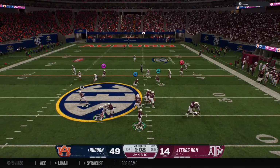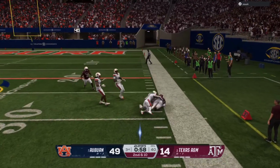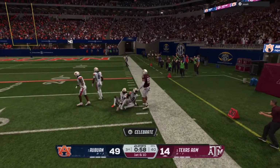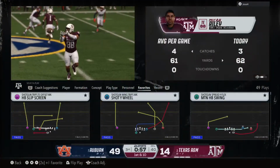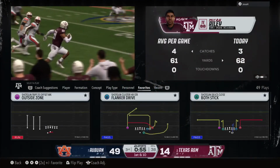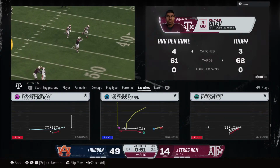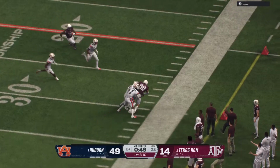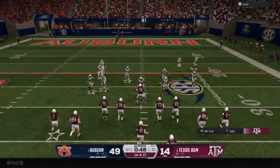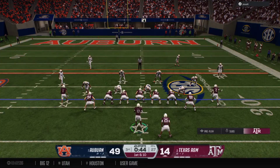Looking to pass here on second down. Short pass finds the tight end. He's brought down, but an explosive play through the air. Well, this is what coaches love to see: a quarterback with the ability to read the defense properly and then just get it to the open man. Sometimes it sounds simple, but it's tough to execute. This time we have good recognition by the quarterback. Then he gets it down to the tight end. You can see what he can do after the catch. This Texas A&M offense is moving quickly down the field.